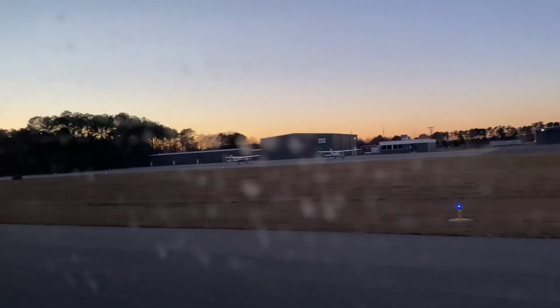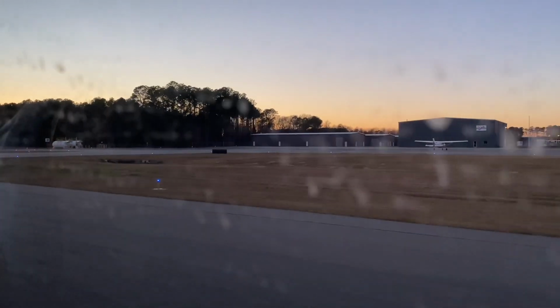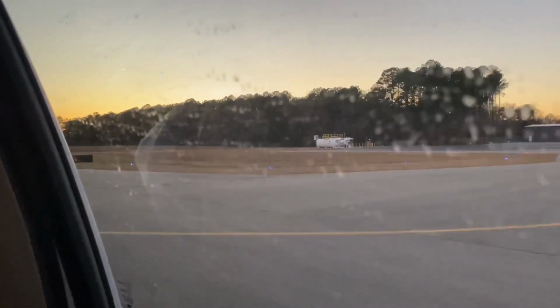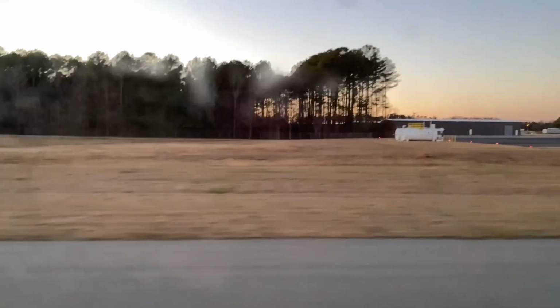All right. If you don't mind, I'll take that back from you real quick. Those are our self-serve fuel tanks off on the right there. They hold about 8,000 gallons apiece of avgas and Jet A fuel.